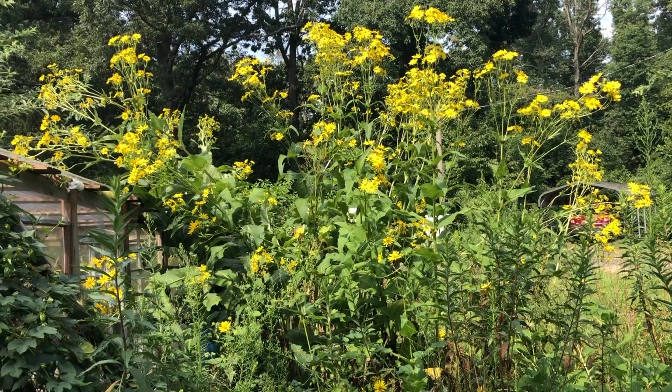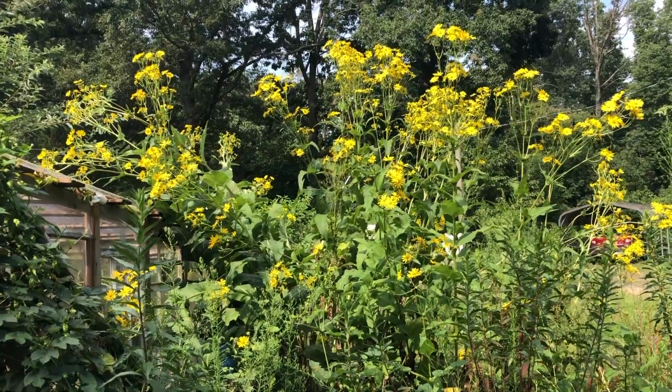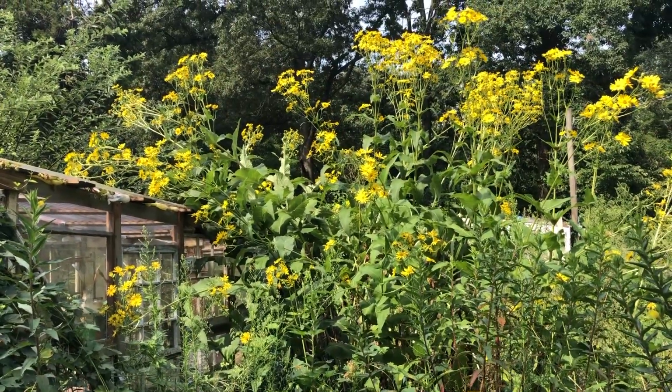This is a native sunflower that I bought at a Master Gardener's plant sale a few years ago. I don't think I understood how big it was going to get. And it reseeds itself plentifully.